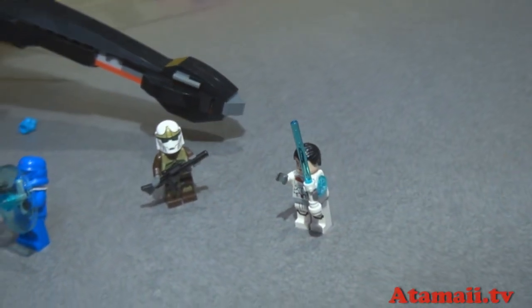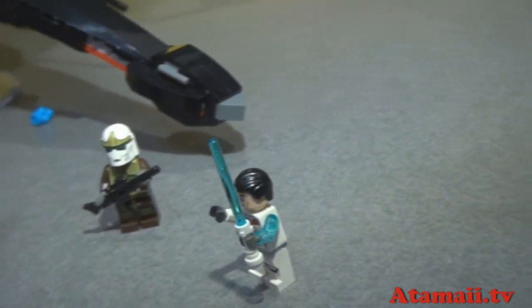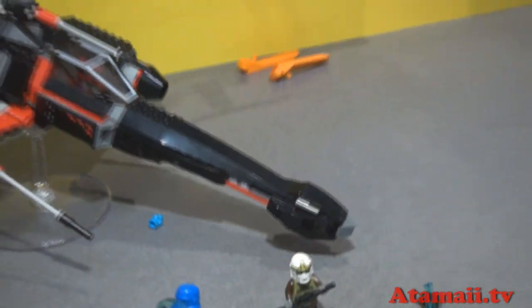It is translucent. So it's pretty fantastic. We'll find out, I guess. Absolutely. Okay. And then up here?